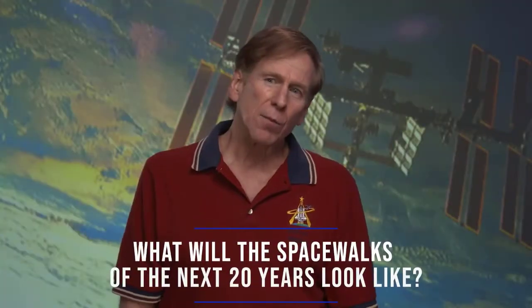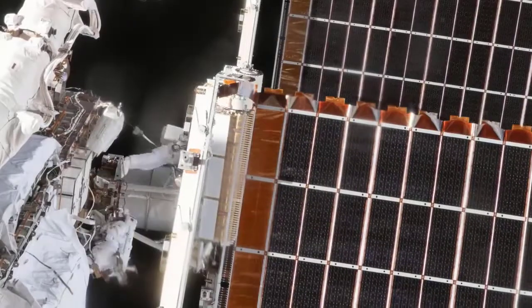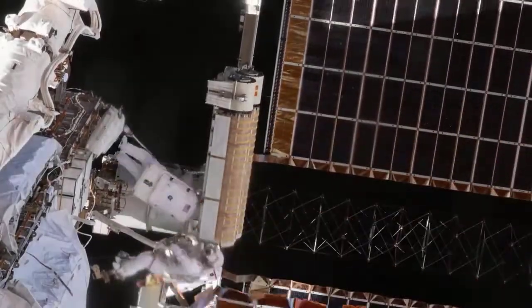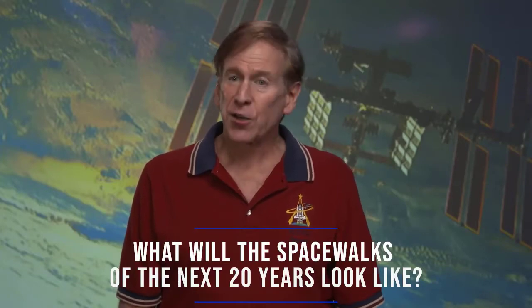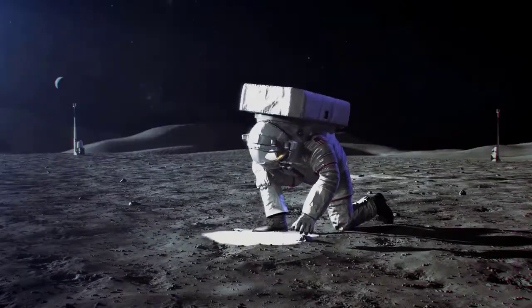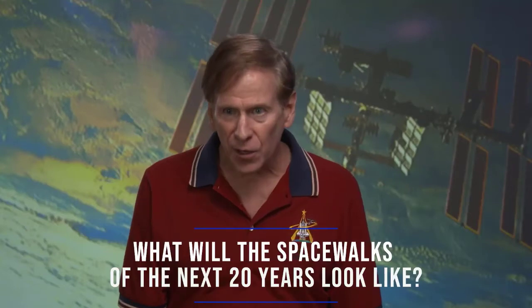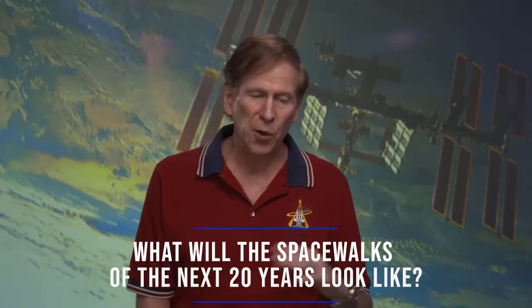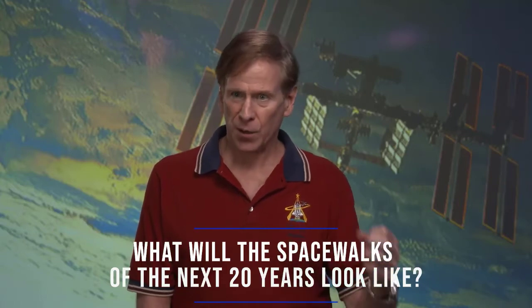So the spacewalks on the moon will be very different than on ISS. On ISS, we're doing some detailed maintenance, changing out battery packs and things of this nature, whereas on the moon, we're there to explore and to take advantage of the human brain and judgment and their hands to do exploration. So the tasks will involve science. We'll still have some maintenance to do on the rover. There'll still be some of that, but your daily spacewalks will be focused on the science.